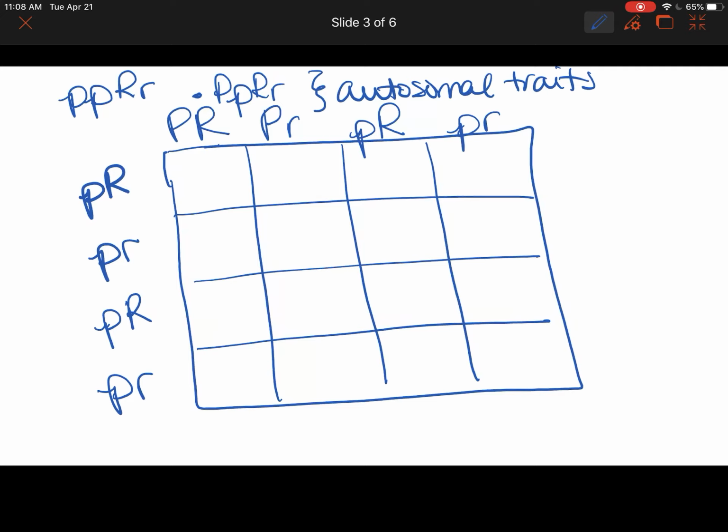If we wanted to know of these offspring, how many could be purple, we look, and the only place that we see big P's are right here. So these two columns are the only places that we could have purple flowered plants. Well, what if we wanted to know how many plants with purple flowers and wrinkled seeds? Wrinkled is the recessive, so it would have to be 2 little r's.